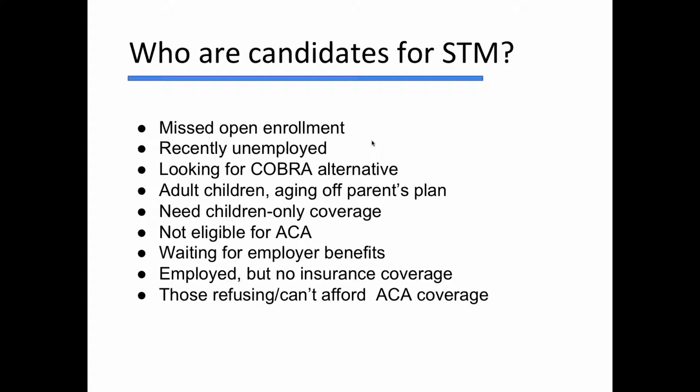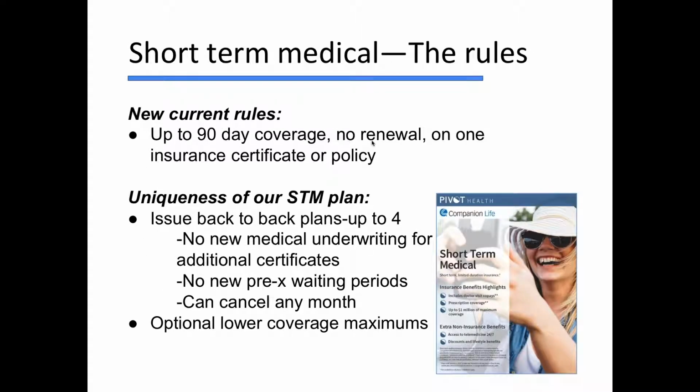Another report that Kaiser put out is that 46% of the uninsured population under age 65 cites cost as the reason why they can't have insurance. So not only are the deductibles so large that if you do get sick, it's pretty hard to make up that deductible, but the premiums alone are really making it a struggle for people to have insurance.